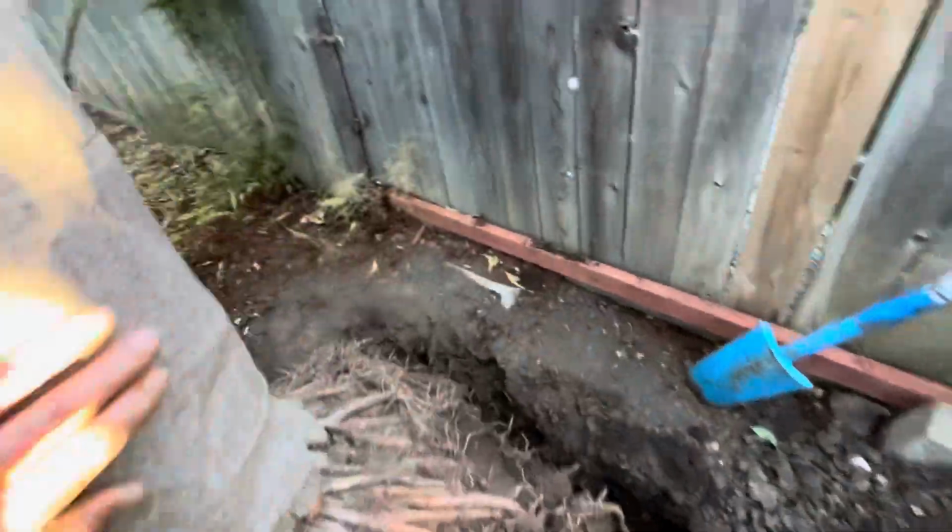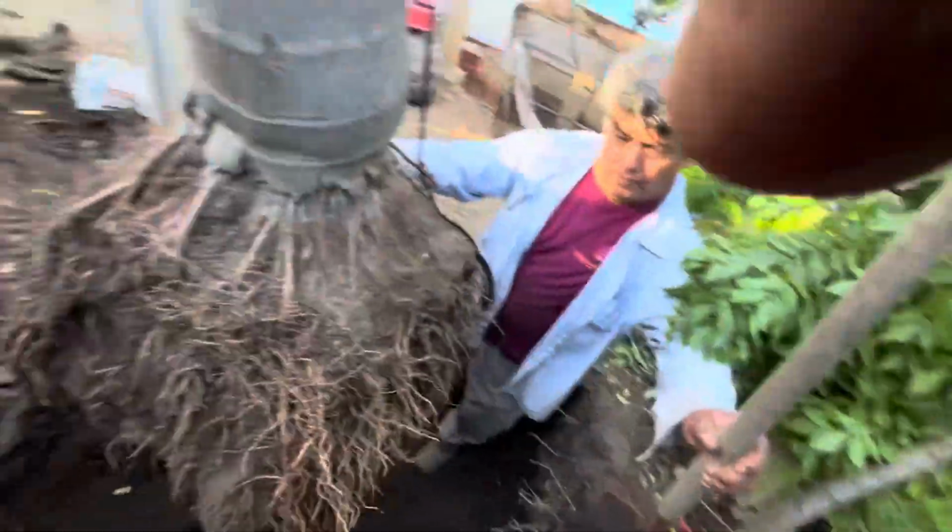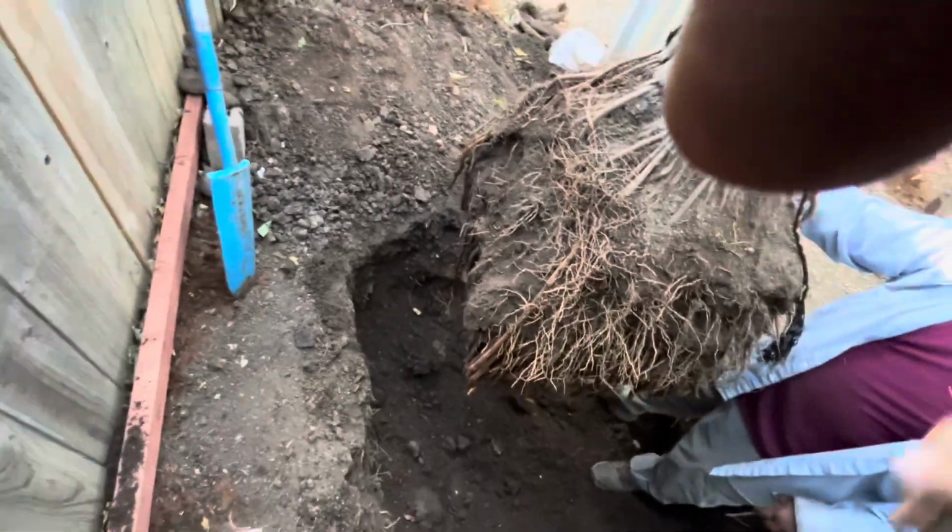Let's do a little check. Get our shovel. You don't need a ruler. You don't need a tape measure. You just need your shovel. Get to the bottom. Right there. It's that much. And it looks pretty good. I think it looks perfect. No, I think it looks good.